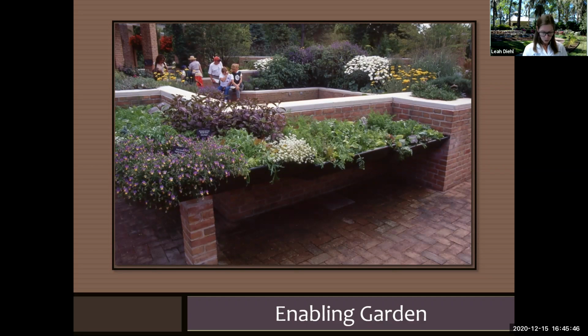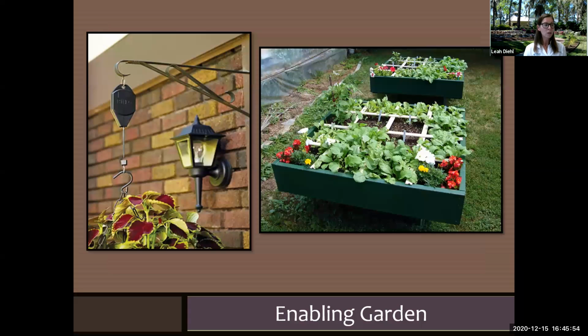So examples you're all familiar with: raised beds for those using wheelchairs or who can't get low to the ground, or people using walkers. Things like square foot gardening, frames and bright colors for those who have low vision or are blind, ergonomic tools and different kinds of design elements, like on the left here, hanging baskets on pulley systems for those with arthritis or weak muscles. There are many, many examples that I know a lot of you are familiar with. So the focus of the enabling garden as a garden type is really more about universal design with gardening as its goal than about a restorative experience.